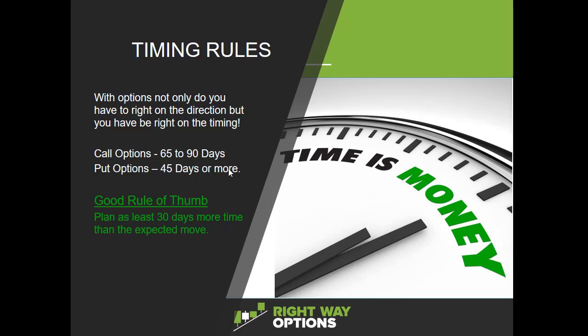Now, on put options, when I buy put options, I will go down to about 45 days and sometimes even a little bit less. And why would I do that? The reason is when a stock decides it's going to fall, it normally just gets busy and falls, right? It doesn't drag very long. The old saying is that stocks take the escalator up. Well, they also say that they take the window going down. They jump out the window. And so when a stock falls, it normally gets busy and falls. So I will take a little bit shorter term in time on a put option if I'm buying a put option than I will on a call option. So I can have a little bit more flexibility there, but usually it's 45 days or more.